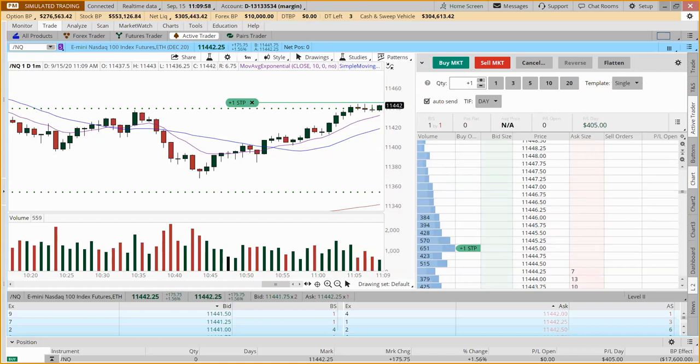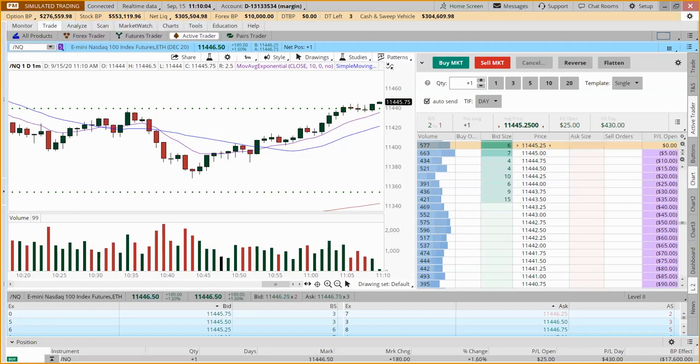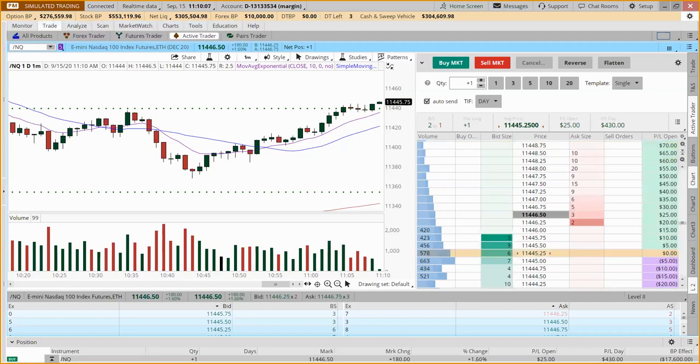Hey, Skip, if you scroll back, the trade was called at 11:01. If you scroll back, 11:01. Okay, 11:01. This is the sim. I have it on my other screen.